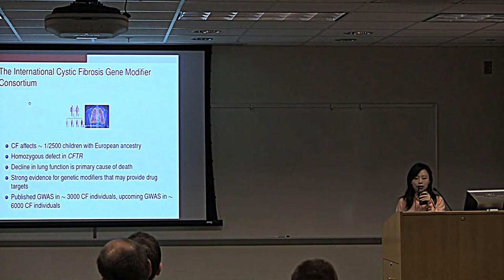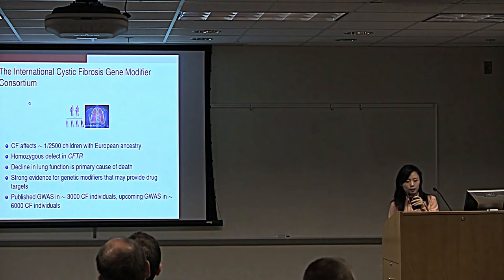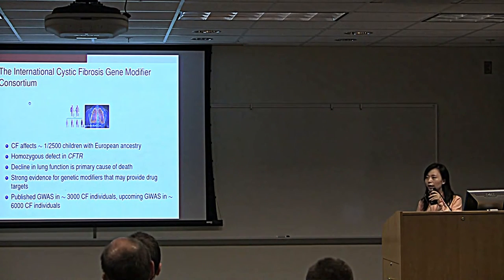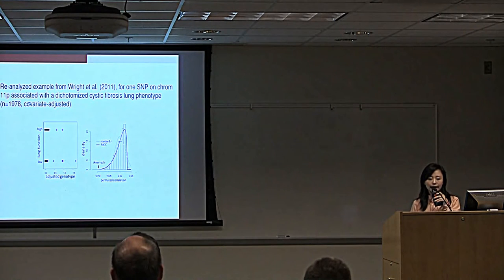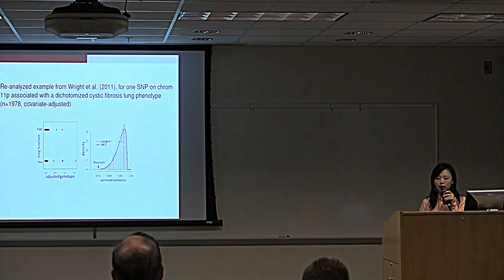In this study, we have 2 phases, phase 1 and phase 2, and we are trying to find other influential genes which can influence non-function. For the first phase, we have about 3,000 CF patients, and now we have about 6,000 in total. This is a re-analyzed example from the published paper by Dr. Fred Wright in Genetics, for 1 SNP on chromosome 11 associated with dichotomized cystic fibrosis lung phenotype.